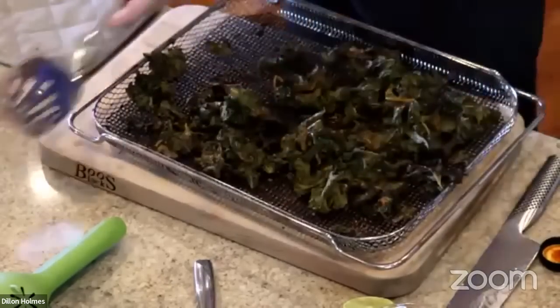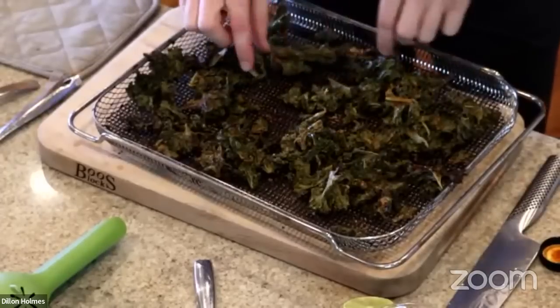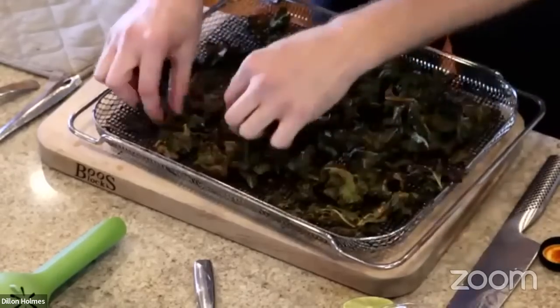So now that they've shrunk a bit, why don't we try, instead of giving them a turn, they might just need to be spread out a little more so that the air is getting through to everything. And then it probably only needs a few more minutes.